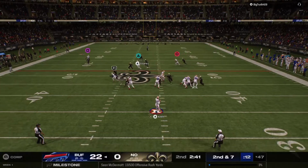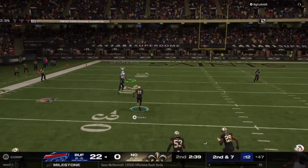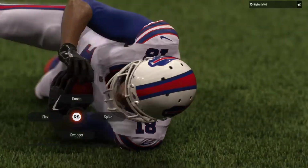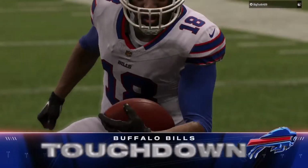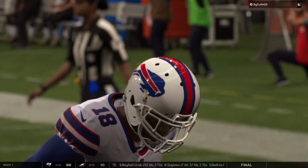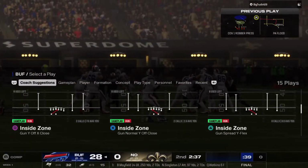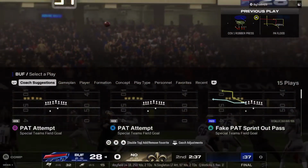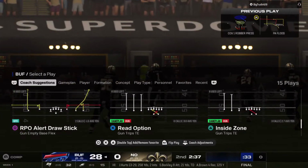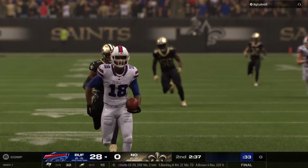Play action. It's Allen. He's going to air this one out looking for Cooper. And he will score. Amari Cooper. Touchdown, Buffalo. A beautiful combination in the air there. The pass downfield and bringing it the rest of the way into the end zone for the touchdown.